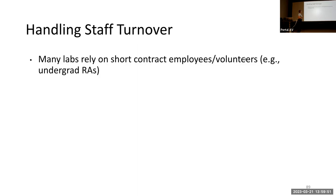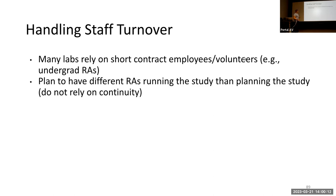So one of the things I think is trickiest, at least from a PI perspective, is handling staff turnover. When you're working with short contract employees or undergraduate research assistants or even master's students, there can be a lot of turnover between when you are planning a study versus when you're running it. So plan to have different people. Just assume that that's going to happen. Don't let any one research assistant hold all of the knowledge about the study in their head. Make them write it down, because otherwise you will not know how to do this.